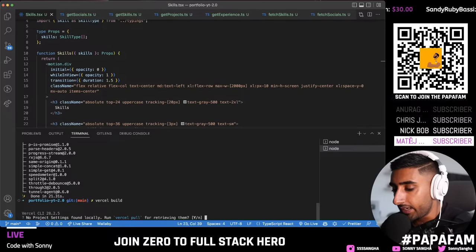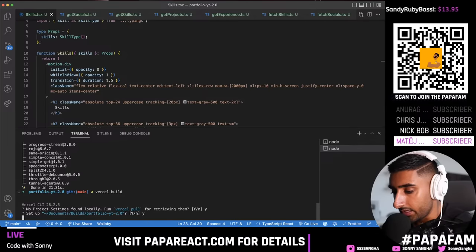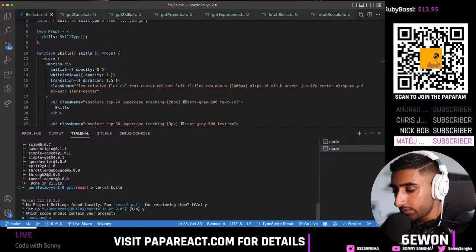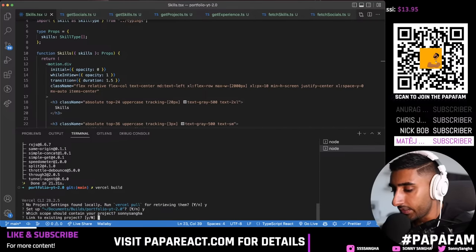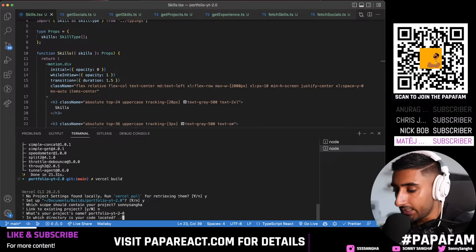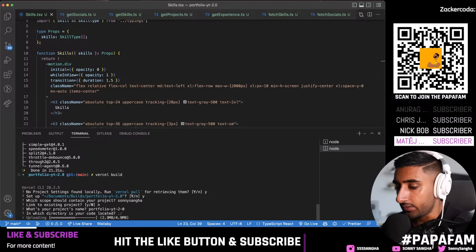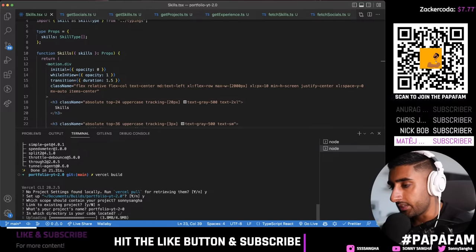Right. Firstly, this is going to find the issue. So I'm going to say yes, enter, set up document builds, yes, enter. That's fine. Switch scope should contain Sunny Sangha. That's fine. Link to existing project, no, enter. Project name, that's fine. Enter. It's all in the home directory anyway, so it's fine. Okay, so I'm deploying everything at this point.